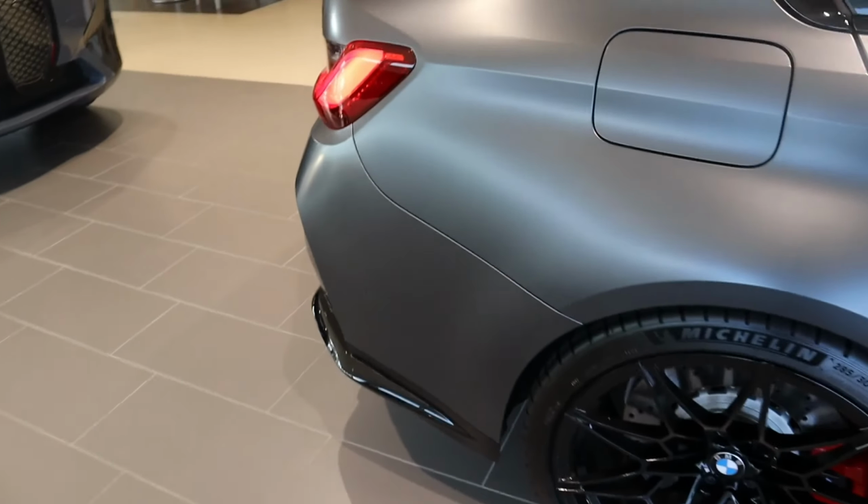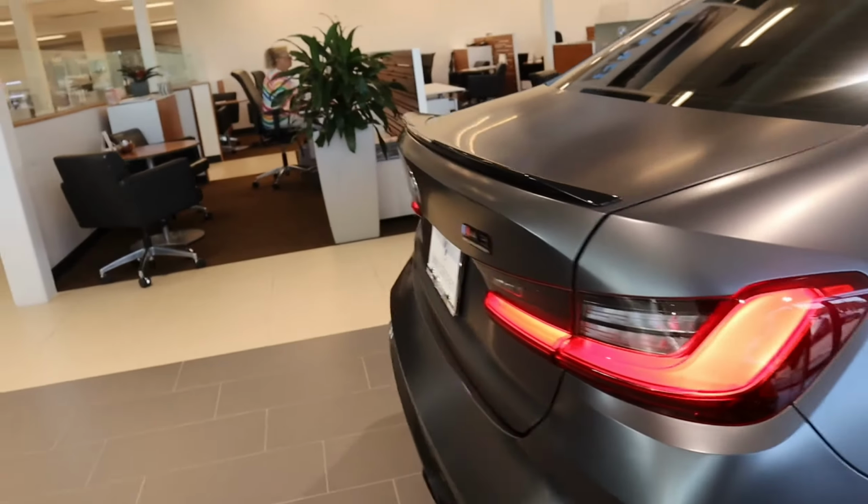This BMW M3 is my favorite car. That's what I'm trying to tell you. I like this more than I like the RS3. No, not even that. The Benz. Not the Benz, the Corvette. AMG. Oh yeah, I like it more than the AMG.